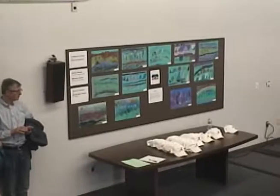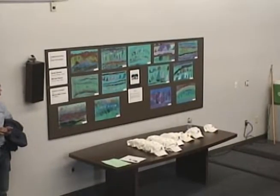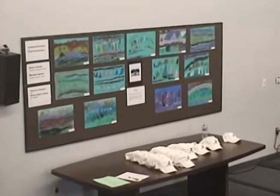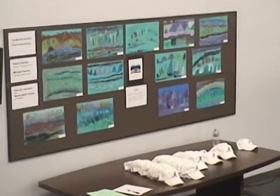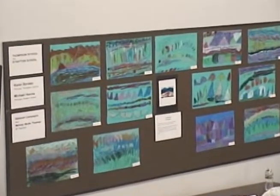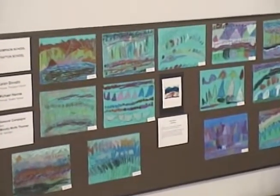They were shown examples of landscape painting, observed lines and line variations. Students then created their own landscape drawings using straight, bumpy, zigzag, and other lines of their choice. These drawings were completed using oil pastels, and students were encouraged to experiment with blending colors. Very cool.